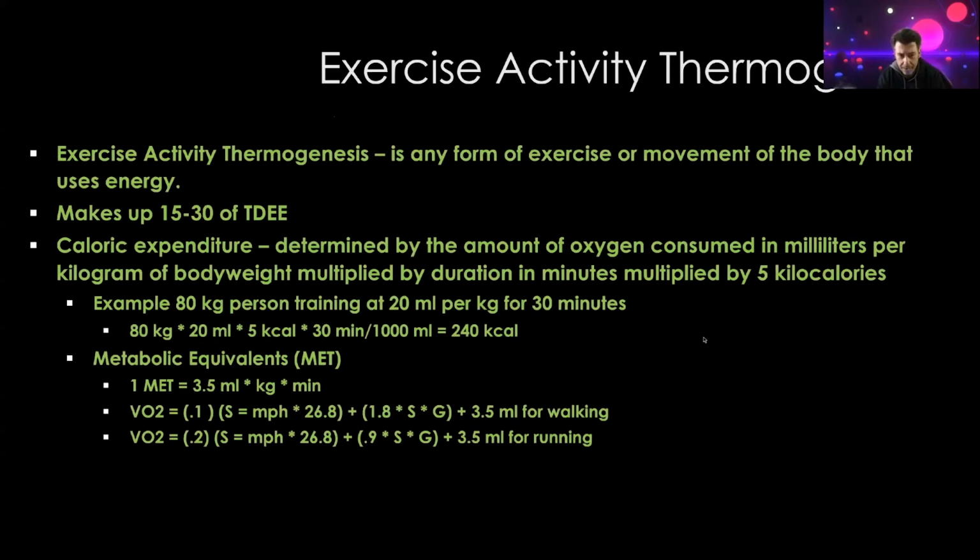So the example I provided is an 80 kilogram person training at 20 milliliters per kilogram for 30 minutes. You might wonder, well, how do I know how many milliliters per kilogram? That can be determined by doing a VO2 max test, where a metabolic cart is hooked up to a member, and you can find out how many milliliters you're consuming at different heart rates. So this formula that I have here, it's not set up in the scientifically correct way, but I do have everything set up correctly as far as what you're multiplying and dividing by. So 80 kilograms times 20 milliliters times 5 calories times 30 minutes. You divide that by 1,000, you're going to end up getting 240 calories. We have to convert milliliters to liters, so that's why we've got the 1,000 being divided.